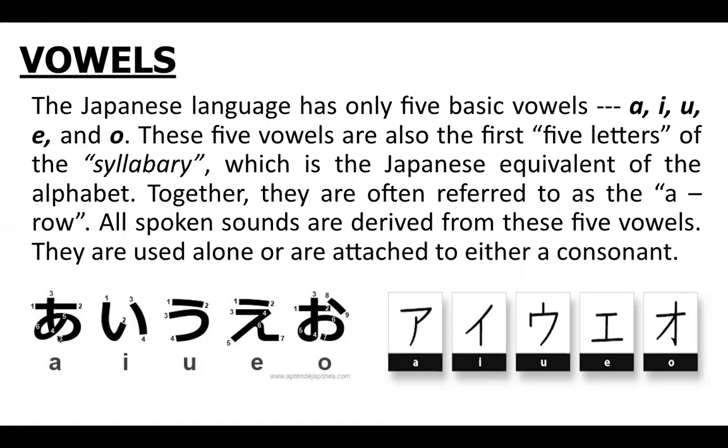This one, on the left side, is the hiragana of a, i, u, e, o, and on the right side is the katakana version of the vowels a, i, u, e, and o.